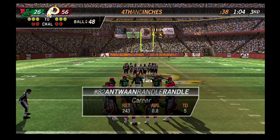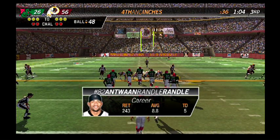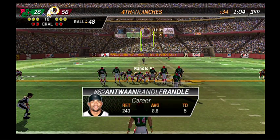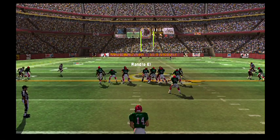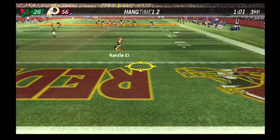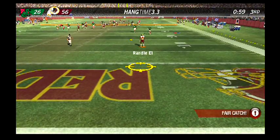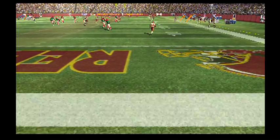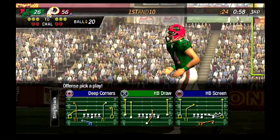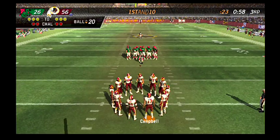So as we get set for the punt, let's take a look at our returner's stance. Mitchell comes into the game for the punt. Randall L. looks like he's ready for the return. And he signals for the fair catch. Remember the fundamentals, just like you practice. Ball on their own 20.